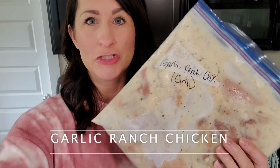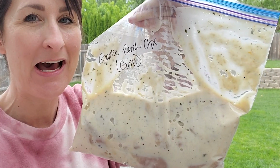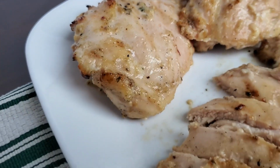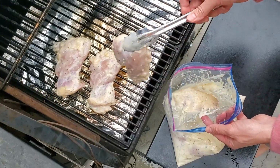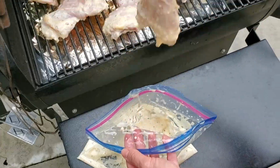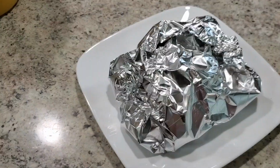Got my garlic ranch chicken, gonna thaw it out today. Got my garlic ranch chicken, gonna throw it on the grill for dinner. Gonna have some potatoes and broccoli. This is what's for dinner tonight. Gonna be good. Okay, here we go.